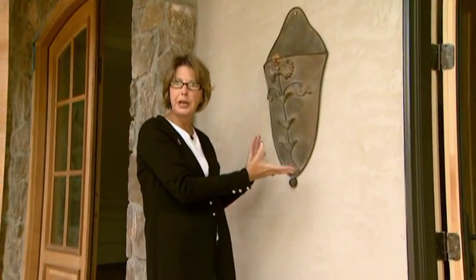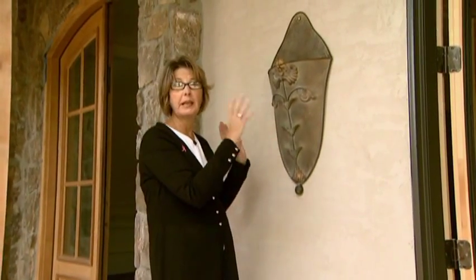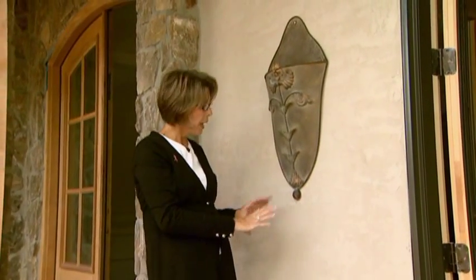Now, this is made out of tin. They were very affordable. They cost me $35 a piece, and that means that they're going to rust, though, if they get damp, and especially if you're hanging them somewhere where there's going to be rain running down on them. Have you ever seen someone's house that has a big rust streak running down? Well, that's what I'm talking about.